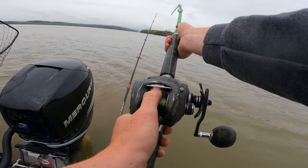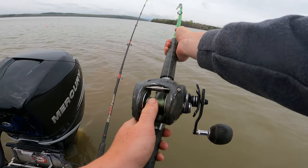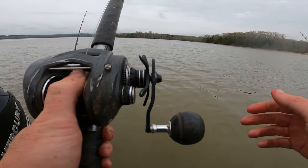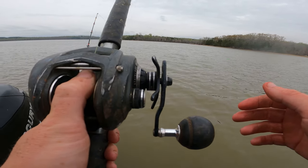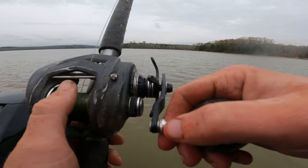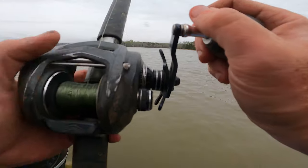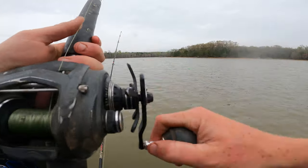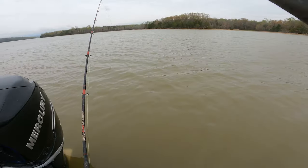Yeah, see, it stopped. He's in something. I'm gonna wait, see if I can get him to swim out. I can feel him. Okay, that's him. Still, he's still there. No, he's still in some. Dang it.